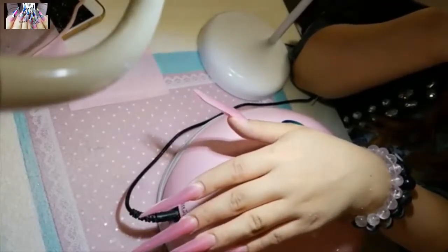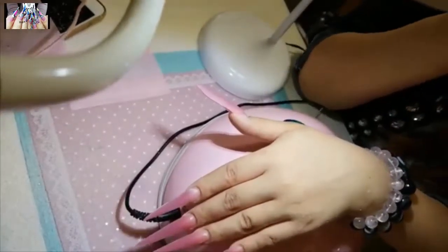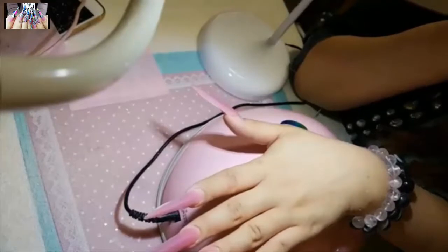I love you. So we're going to take the vanilla brush today, which is a size 12. It's a trusty brush. I love her so much.